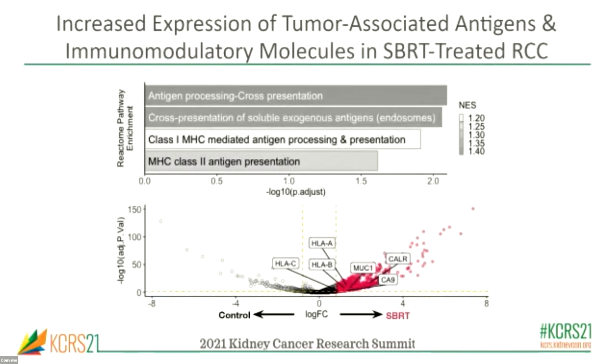We also evaluated the cancer cells following treatment, and we see enrichment of antigen processing pathways. Looking specifically at genes that are changed or enriched in SBRT, we see increases in HLA expression, as well as calreticulin and tumor-associated antigens that could be important targets. Perhaps there's increased immune recognition following radiation treatment.